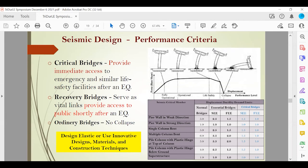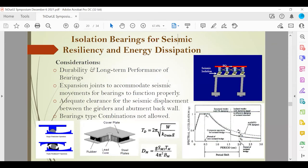Critical bridges are those with some limited ductility that allows limited post-earthquake functionality for emergency vehicles as well as service. In order to do that, one option besides ductility is using an isolation bearing. We have used it in quite a few bridges, and it extends the period of the structure, which reduces forces going to the substructure by approximately 80%. That puts some demand on the isolation bearing, but it's very beneficial for the column and substructure in terms of design.